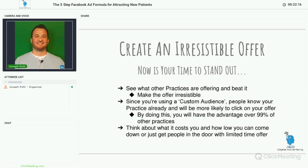Make the offer irresistible. My advice is to think about what it costs you to perform the certain task, whether it's teeth whitening, whether it's an adjustment, whatever it is. Think about how much it costs you, the tools you have to use, if there's any products that you have to get for it. See how much it costs you, and how low you can come down. I don't want you to lose money, but if you break even just to get patients in the door, I think it's worth it. Or I see some people out there, and I'm gonna show you an example on the next page. I just actually received this in the mail, and I've seen people do it before, where they completely go down to the bare minimum just to get people in the door.